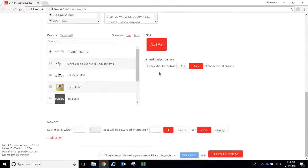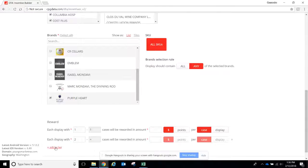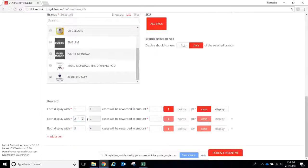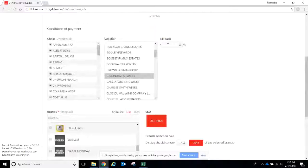And here, the displays can either have any of the brands we've selected, or it needs to have all of them. And then the display, we can do the tiered payouts. So say 1 to 5 is the first one, 6 to 10 is the next one, and then 11 plus. We're going to pay out $2 a case, $3 a case, or $4, or you can pay out for displays. So if they just hit between those, we're just going to pay out for that display, not per case. But as you can see, it changes from there. It's either or. And then I forgot up here, our bill back. We're going to bill back to the supplier 100%.